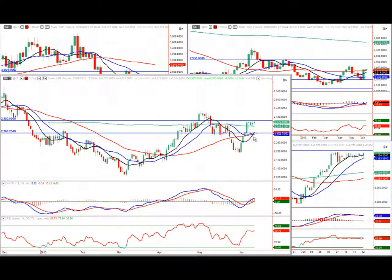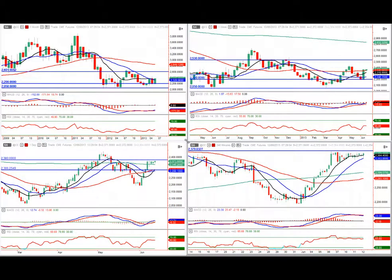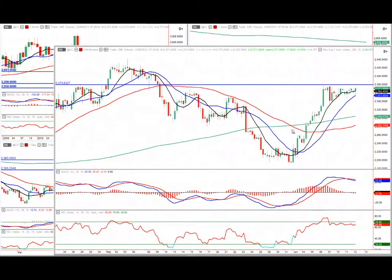In the meantime, the moving averages are just starting to turn around, not quite in the right order yet, but not far off it. Indicators are turning around as well, showing some nice buying momentum coming into the markets. But where I'm really looking at the opportunities is down on these lower time frames. This is the 240-minute chart, and the 480 chart sits in between this and the daily.